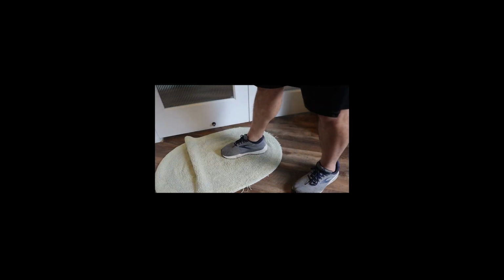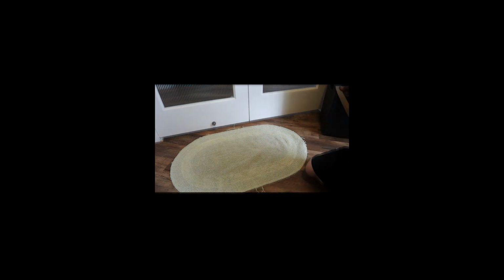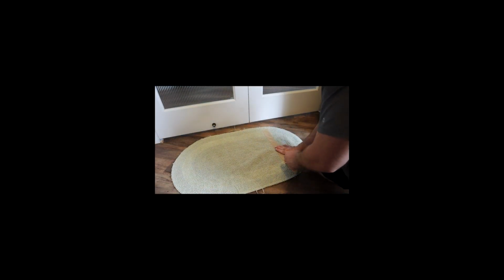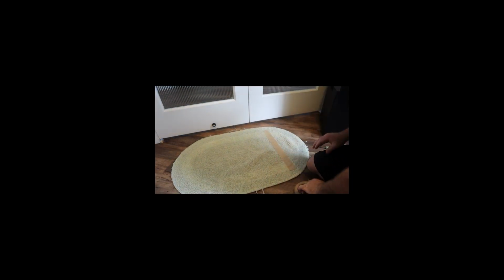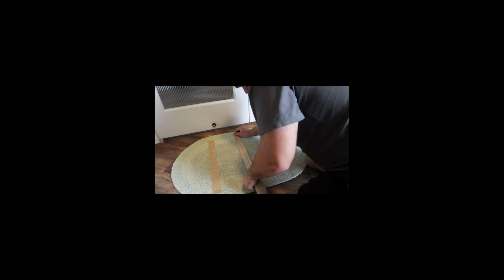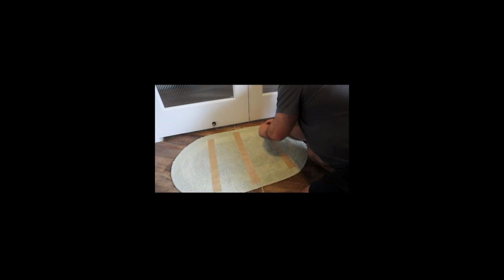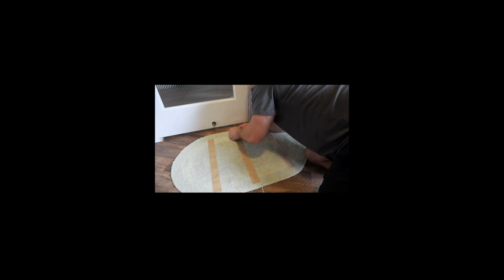Now this is super slippery, but it's a much thinner profile, so you're much less likely to catch yourself on that as long as you can keep it in place. So I'm going to take some double-sided carpet tape. I've never done this before. I have no idea how well this is going to work, but I'm just going to throw this down on here. I figured 3 little strips, and we'll see if we can keep this thing in place while I try to kick it around.